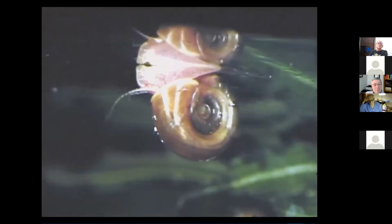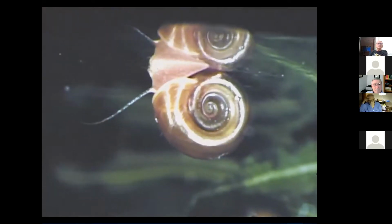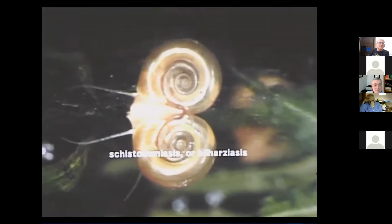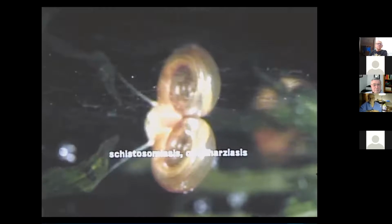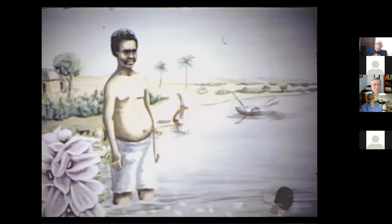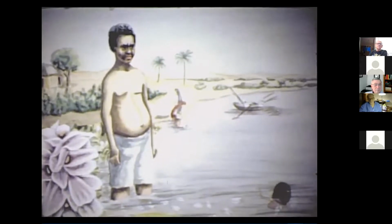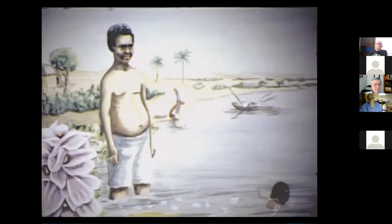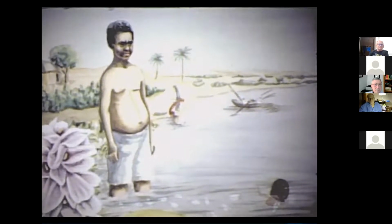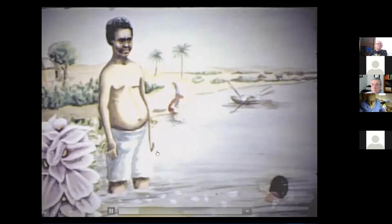Snails of the tropical genus Collaborator transmit a human blood fluke that causes a chronic, debilitating illness known as schistosomiasis or bilharziosis. It starts as an itching rash, followed by fevers, aches, recurring diarrhea or dysentery, increasing abdominal pain, and enlargement of the liver and spleen. The abdomen gets bloated, while the rest of the body becomes emaciated.